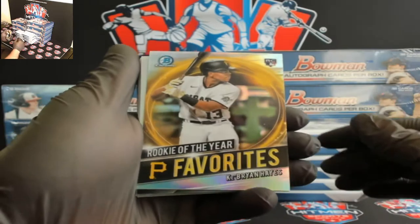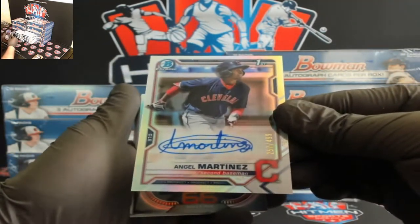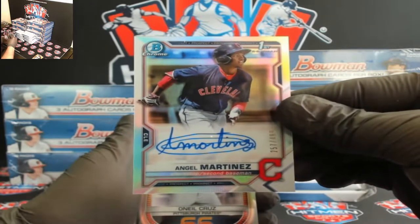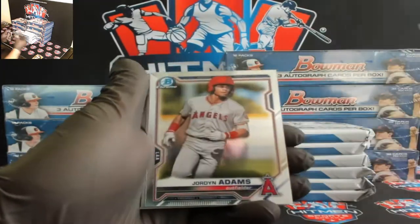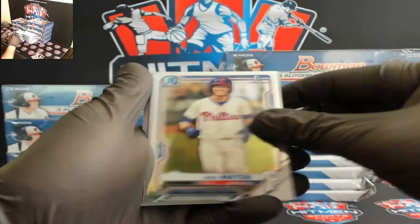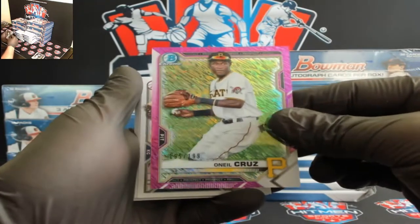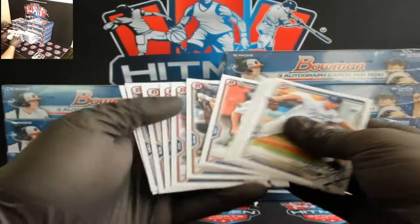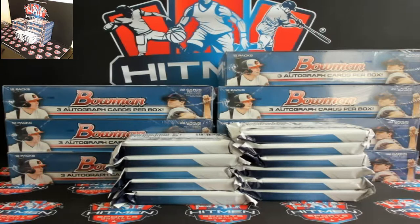But there you go, Ke'Bryan Hayes for the Pirates. First auto is Angel Martinez, 257 out of 499. Angel Martinez right there for the Indians. Nice one off the bat for them. You got O'Neill Cruz, Jordan Adams, Dylan Dingler, Nick Madrigal, Xavier Edwards, and you got O'Neill Cruz, 195 out of 199, pink refractor there. Nice one. Pirates had a pretty decent first pack there.